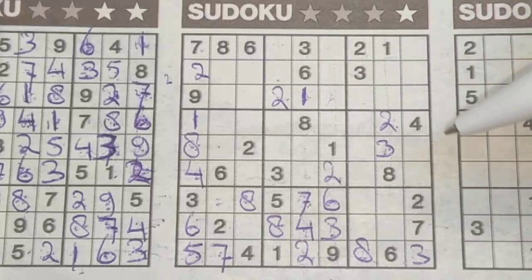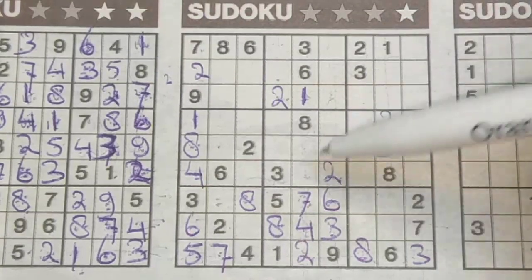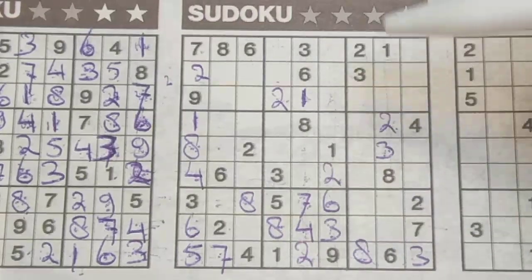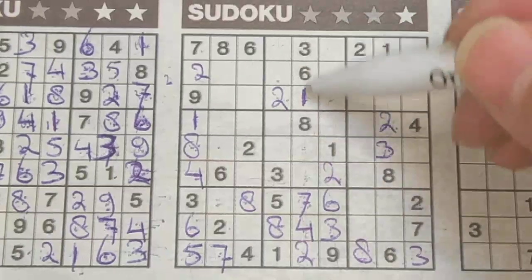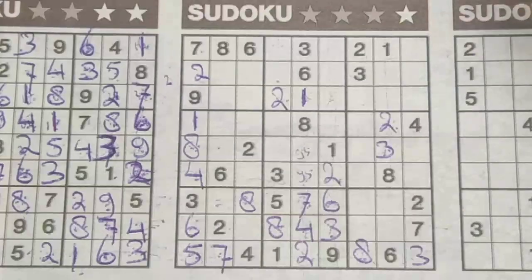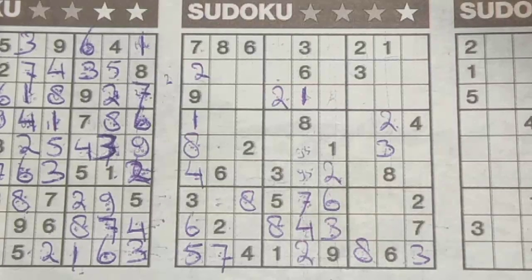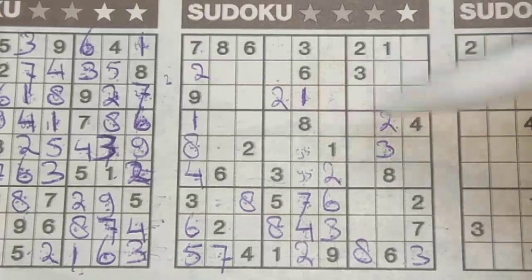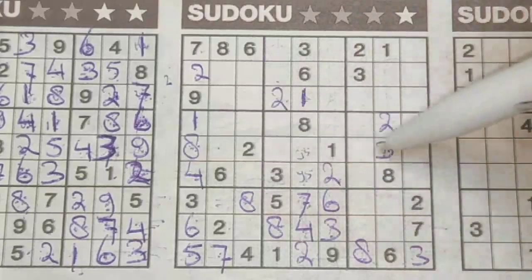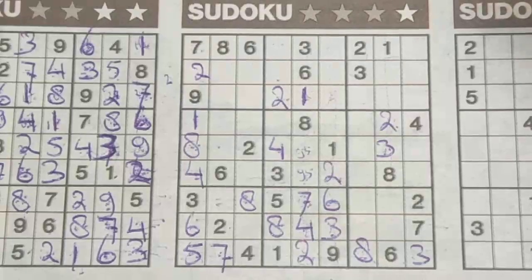Then these two numbers are missing in the middle column, the numbers 9 and 5. I marked them. How about the 4 in this row, 4 in that row? So in the middle row, the only place for the 4 should be there.